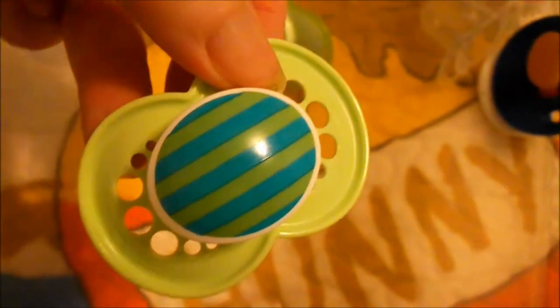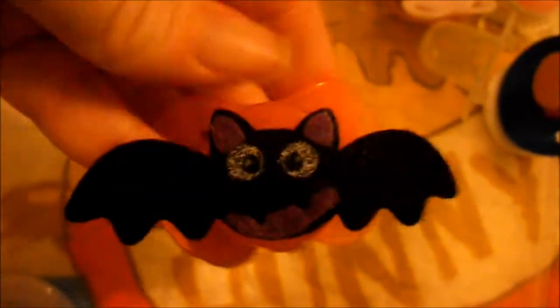I got this plain purple one. I got one that I decorated. A green and blue striped one. A Minnie Mouse one. An owl one that I made. A pink one. A blue and brown one. Another one that says 100% spoiled. A bat one I made for Halloween.